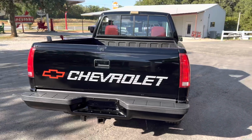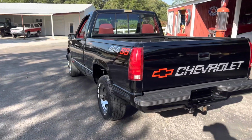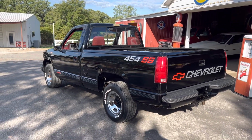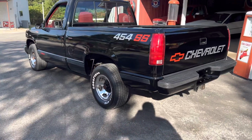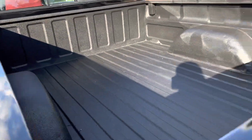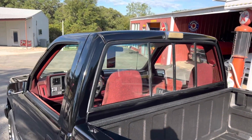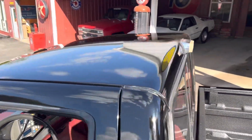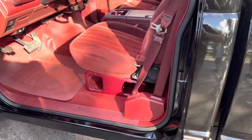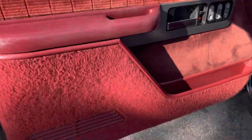Like most 90s model trucks, it has had a repaint. But whoever did it, I'm told they did it 20 years ago and it's held up really well. It's got a spray-in bed liner. Just super slick down the bed rails. Very, very nice. Original glass slider. Look at that shine. This is one extremely nice little truck.